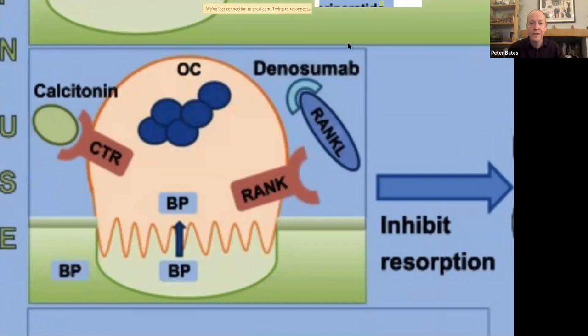There's various other things. There's stuff called denosumab, which, as you can tell by the mab bit, is an antibody against RANKL. So effectively, it binds to RANKL, acts a bit like osteoprotegerin, and so it leaves RANK hanging, and therefore it basically shuts down the osteoclasts. Similarly, calcitonin, you get a calcitonin analog, which blocks this receptor. Again, that will shut down osteoclasts.